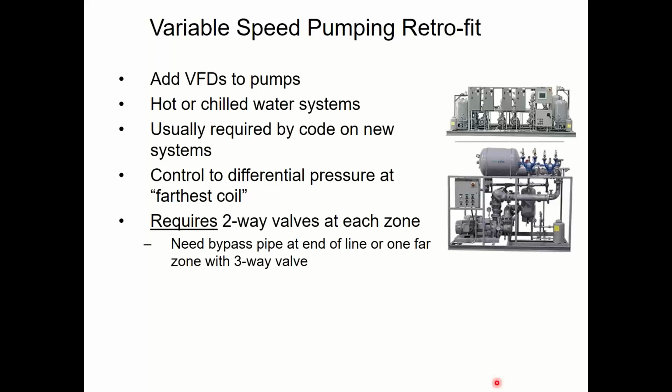Someone named Reddy is asking about 3% impedance on the devices. Is there a 3 or 5% requirement? I don't know what that's in relation to in terms of this discussion, so I'm not sure what the impedance requirement you're referring to is.